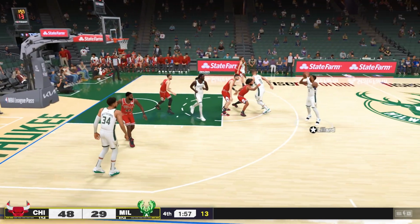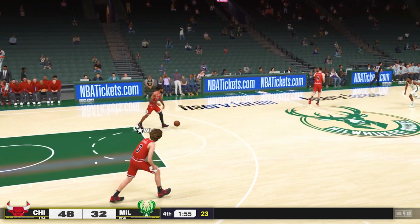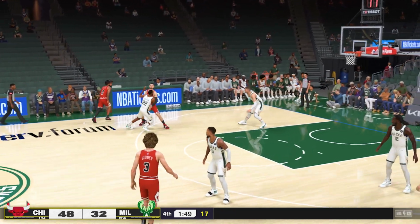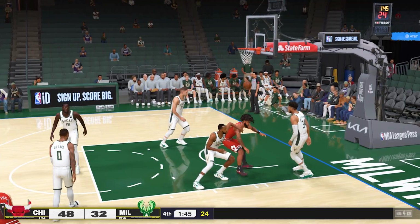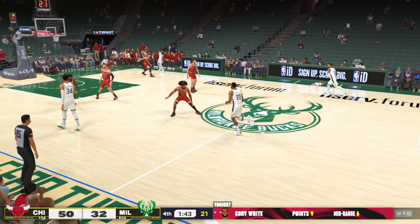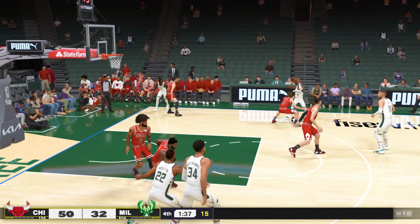Lillard outside. Sinks the trey. Lillard's got 5 points now in the quarter. And this is exactly why you got to be up on Lillard, or he'll burn you off the catch. White drives in. And he converts the layup. Coby White. And the Bulls lead by 18. They have a relentless mentality, even with the game in total control. No let up with these guys. They're going for the throat now.